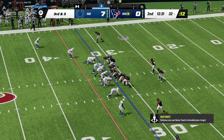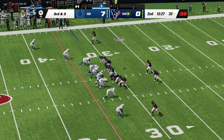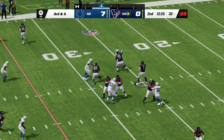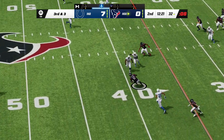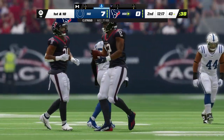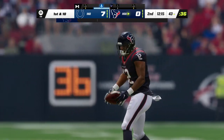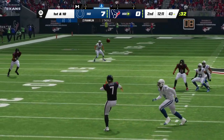The Texans on 3rd down. They've converted 3 out of 5 thus far. Here it's 3rd and 3. Now here's Stroud on 3rd down. Steps away to his left. He'll get this into the hands of Nico Collins. And he is going to have a Texans first down as they're able to get the 3rd down conversion. And that's a nice throw right there.